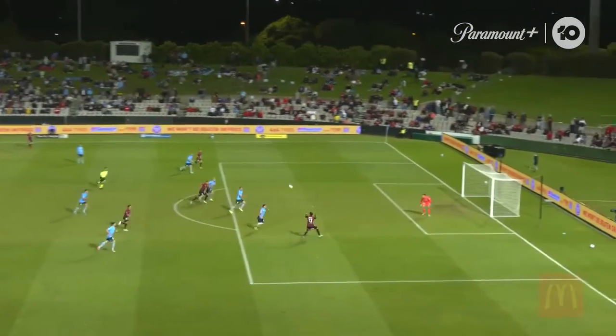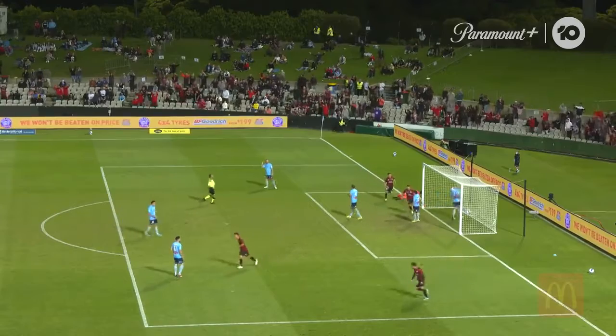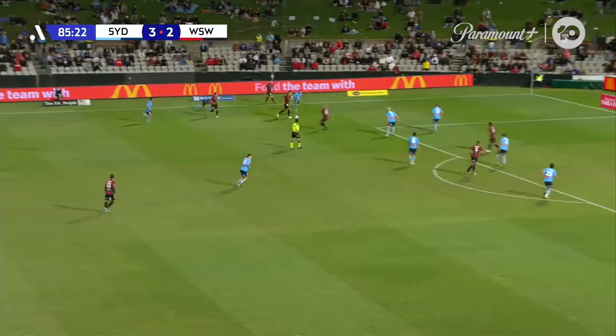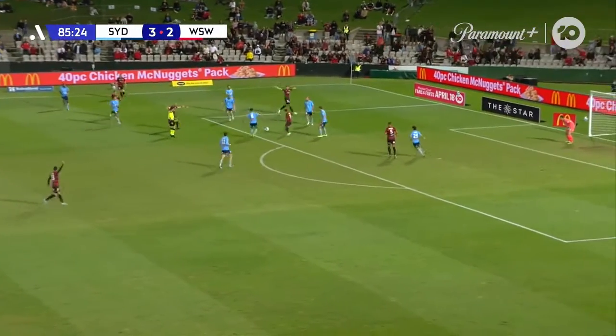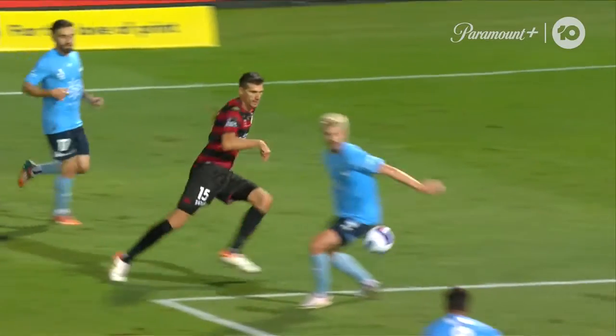You can see the run on the Harvey Norman replay. Wonderful ball, and he just uses the flight of the ball and loops it over the keeper into that far corner. Sydney FC want a foul on Narsing. Nothing doing. Oh, that looked like handball against Donaghy. Let's have another look at it.